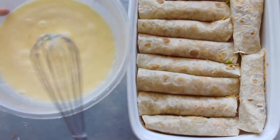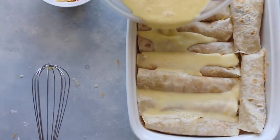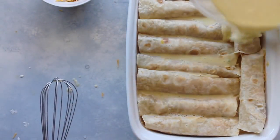Once you're done mixing, you're just going to pour it right over top of your enchiladas. Try and spread it out evenly the best that you can.